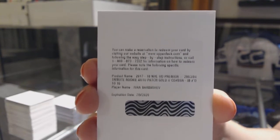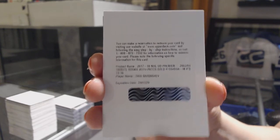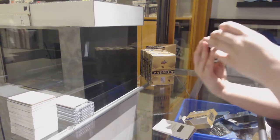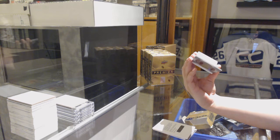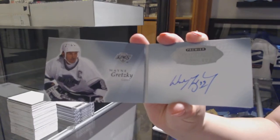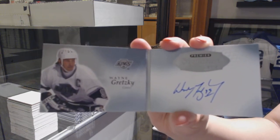Barbashev. Number 215. Oh, we're off to one heck of a start here. This is a good pack. Signature booklets for the Los Angeles Kings. Wayne Gretzky. Sig booklets for the LA Kings.